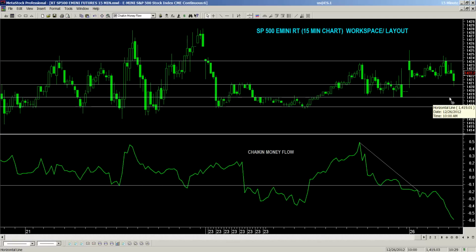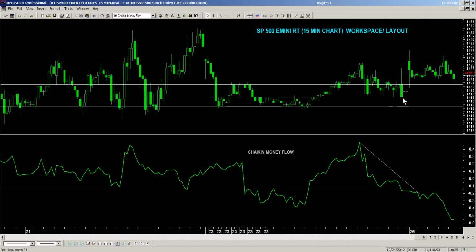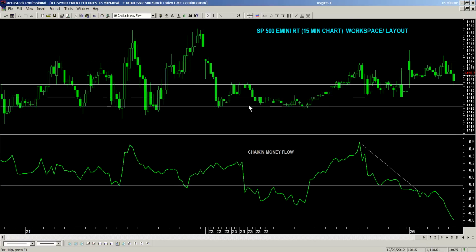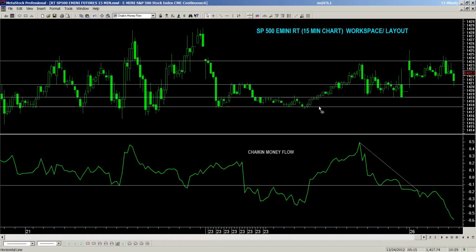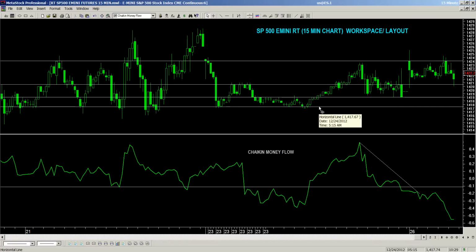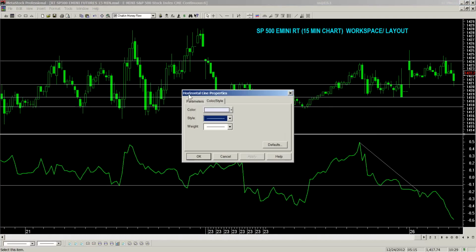1419.50 here is laid out on the 15-minute chart. It is very close to 1419.50 as we laid out on the 1-minute chart. The 15-minute chart is giving us the approximate 1-minute levels. Here, again, another level established by these prices and this here. Let's tighten that up. Good enough. 1417.67. We'll make it 1417.50.